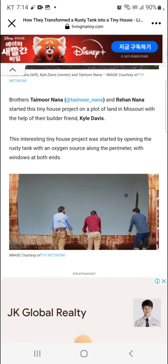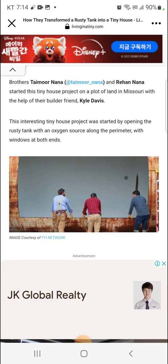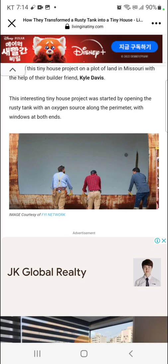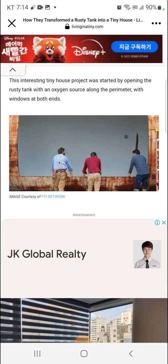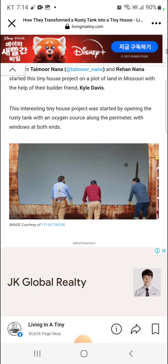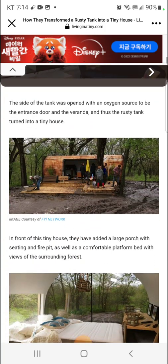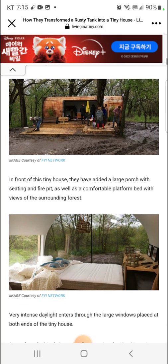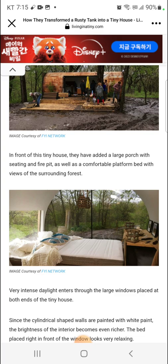Their builder friend. This interesting tiny house project was started by opening the rusty tank with an oxygen source along the perimeter. Yeah, that's a pressurized tank. Oxygen source along the perimeter with windows at both ends. The side of the tank was opened with an oxygen source to be the entrance door and the veranda, and thus the rusty tank turned into a tiny house. Veranda. Image courtesy of FYI Network still.